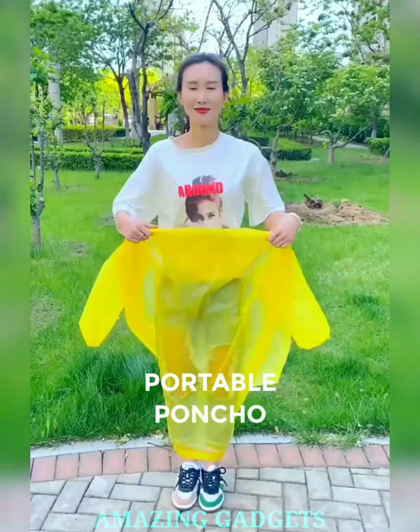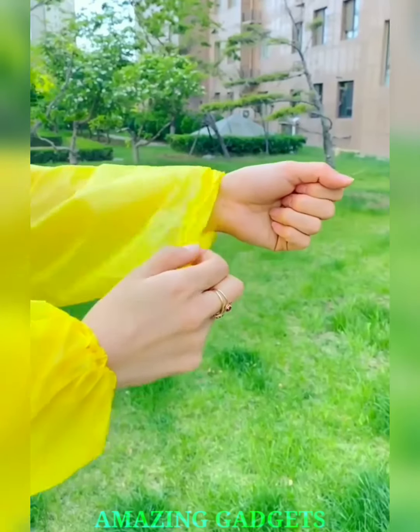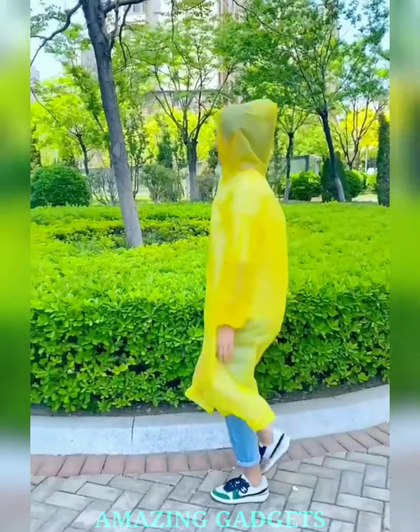Don't let the rain dampen your spirits. Our hooded rain poncho is not just about staying dry, it's a fashion statement. Our poncho features a sleek and streamlined design that keeps you dry without sacrificing style. It's the perfect blend of functionality and fashion. Our poncho is lightweight and compact, making it easy to carry in your bag or backpack.